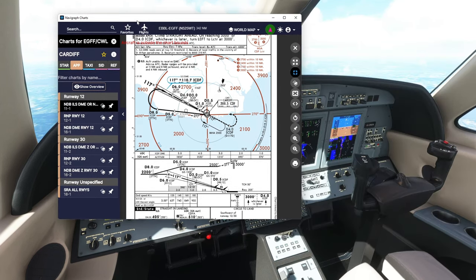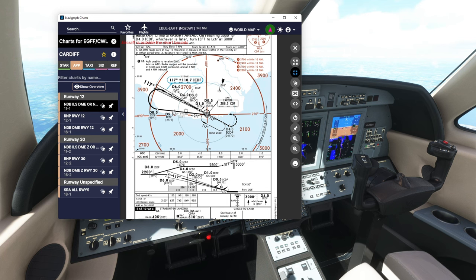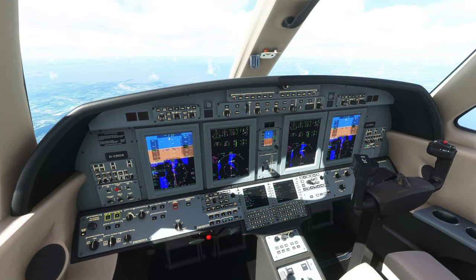Now, the only other thing that we have to look out for here is that we're going to be at 3,000 feet, but after we cross the NDB, we're going to be descending to 2,500 feet or 5 DME away from the NDB. And then at 5 DME, we're going to descend to 2,200, and that's the altitude that we're going to be at in order to intercept the localizer.